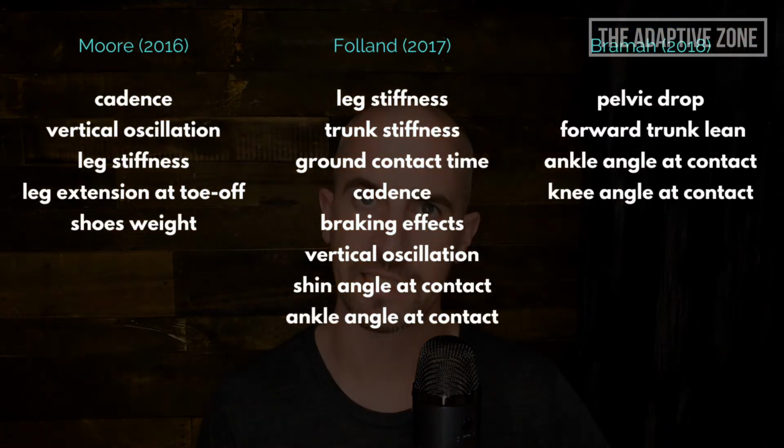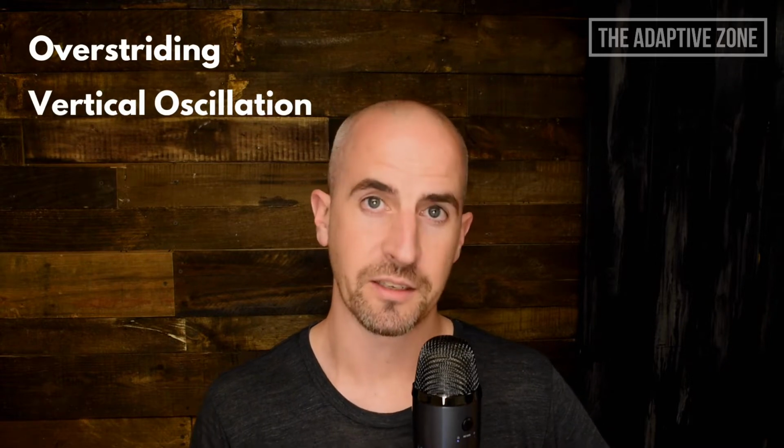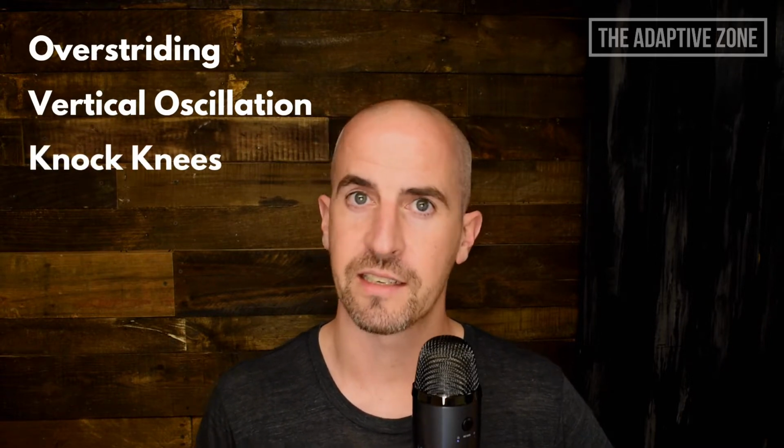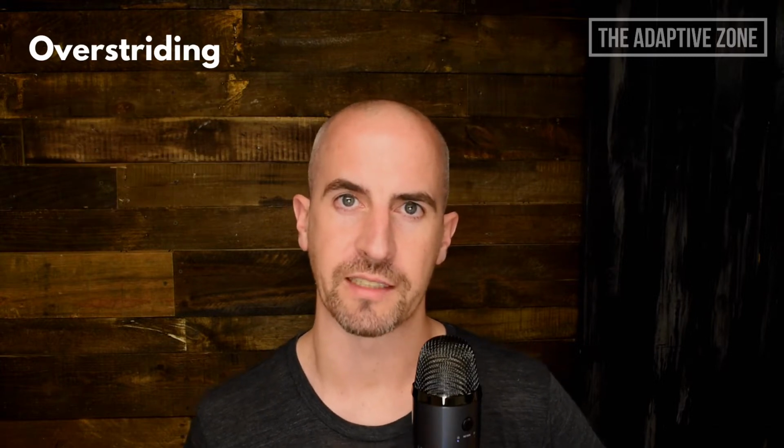If we look at the variables identified as negatively influencing running form, we see that there are a few in these studies that keep cropping up. They use different terms and different ways of measuring them, but I'm going to try and simplify things by dividing them into 4 categories of running technique errors. The first being overstriding, then vertical oscillation, then knock-knee running, and finally a dropped pelvis. Let's go through them one at a time, starting with overstriding.